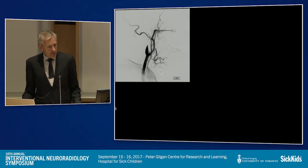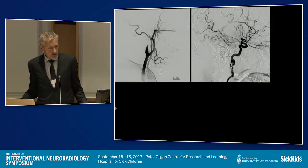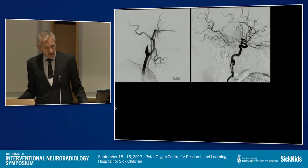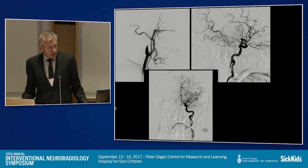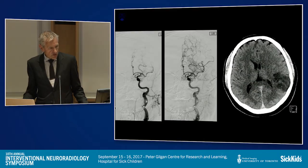This was her angiogram. And even with passing a catheter through, you can see on the right is a later angiogram. She's got this double channel, double lumen. We did go up with a large catheter. We went up with a Penumbra and aspirated and got a reasonable but suboptimal reperfusion. And that was her final result.